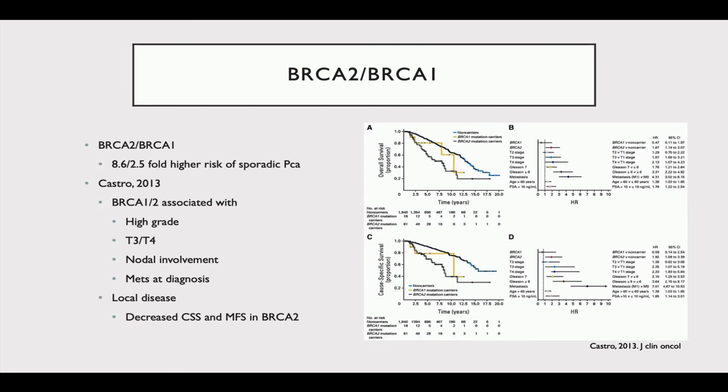With regard to germline mutations, we know that men with BRCA1 and 2 mutations have a higher risk of developing prostate cancer. But does their disease course differ from those without? Castro has shown that prostate cancer with germline BRCA1 and 2 mutations was more frequently associated with Gleason greater than or equal to 8 disease, T3 or T4 staging, nodal involvement, and metastasis at diagnosis. Cause-specific survival was significantly longer in non-carriers compared to carriers. In localized prostate cancer, the 5-year cause-specific survival and metastasis-free survival were significantly shorter in BRCA2 carriers than in non-carriers.